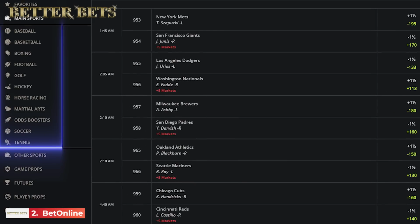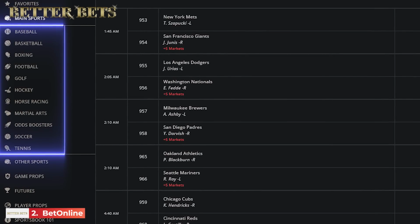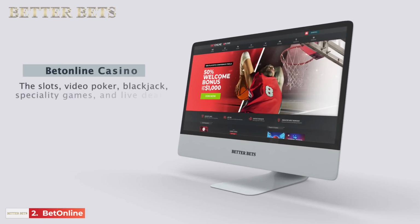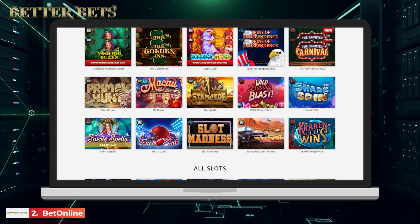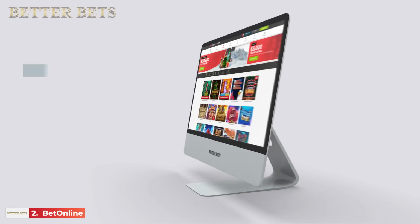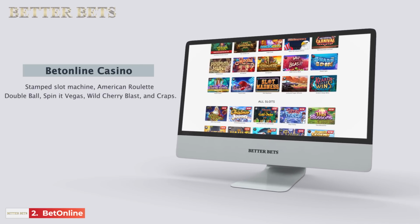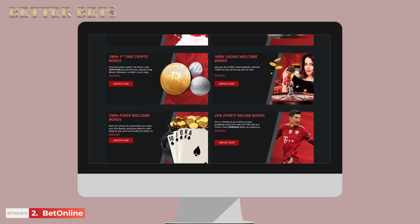Spice up your basketball, football, baseball, boxing, soccer, and hockey matches with some of the best betting odds in the industry. And in case casino gaming is your thing, feel free to hit the slots, video poker, blackjack, specialty games, and live dealer games. BetOnline offers you a broad portfolio of slot games from top software providers such as Net Entertainment and Betsoft. Try your hand on a stamped slot machine, American Roulette Double Ball, Spin It Vegas, Wild Cherry Blast, and Craps. There are many bonuses to enjoy from BetOnline.